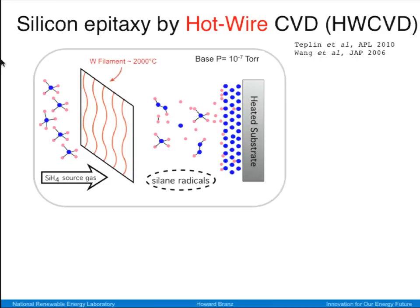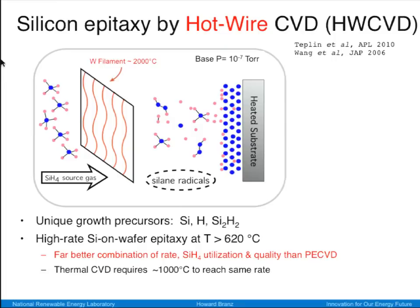We're at a fairly moderate base pressure of about 10 to the minus 7 torr, so everything we do tries to be industrial. It's very similar to what amorphous silicon does. And then these silane radicals come down. The sample's on a heated substrate, as I said, about 600 to 800 degrees. So it's a lot hotter than amorphous silicon in order that you can do epitaxy. It has rather unique growth precursors. Depending on your conditions, you're either in silicon or Si2H2. We can do high-rate epitaxy anywhere above 620.